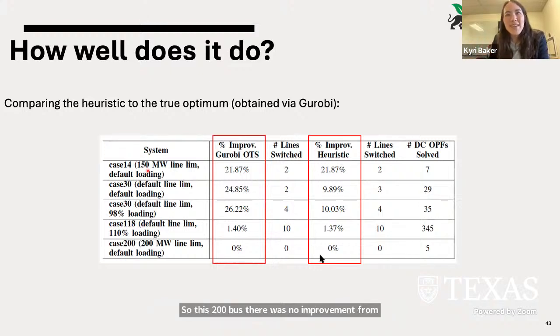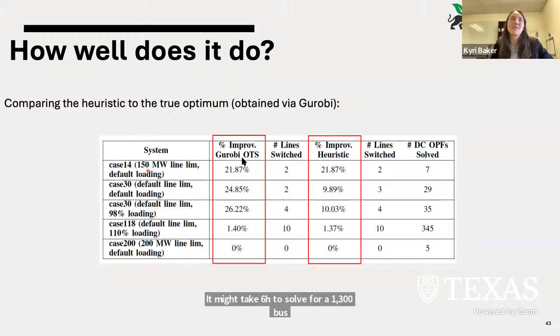But the heuristic can solve extremely fast, whereas Gurobi, even the state-of-the-art solver, if you blow it up to a realistically sized system, it's really, really hard to solve. It might take 6 hours to solve for a 1,300 bus system, and you're not going to have 6 hours to solve it because at that point, that's no longer what the system looks like. The load has changed.